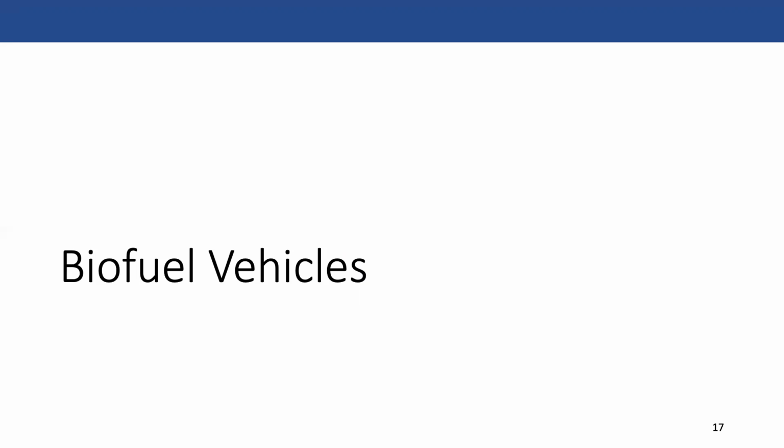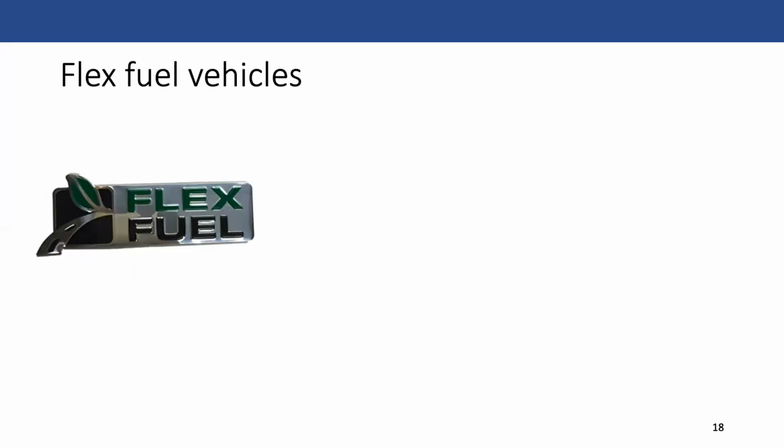Okay, let's continue on. The last set of alternative fuel vehicles I'll be talking about is biofuels. To talk real quickly about the technology, maybe some of you have seen these little placards on other vehicles that say flex fuel, or there are a couple of other insignias that designate this. I think there's a partial zero emission vehicle badge that some automakers put on their vehicle.